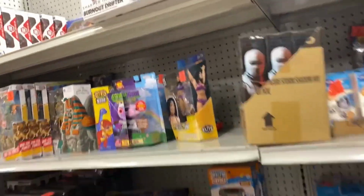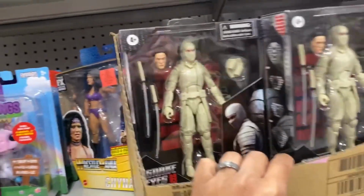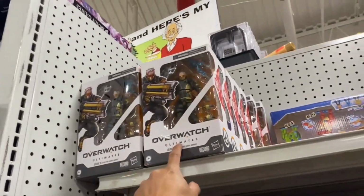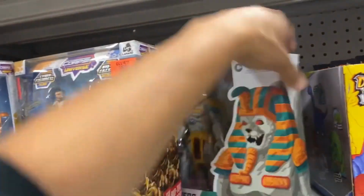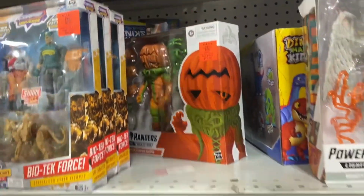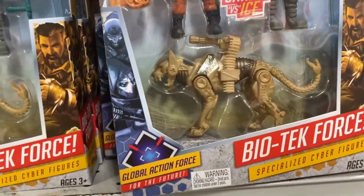Look at that. You have Snake Eyes. Snake Eyes. Did I just say Snake Eyes? I am sorry. This is Storm Shadow. $12.99 for that. They still have a lot of the exclusive Soldier 76. They have a Sphinx here still. But that's $15.99. And Pumpkin Wrapper's $15.99. Look at this. We got a dog right there.